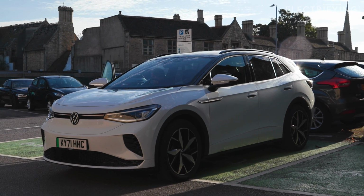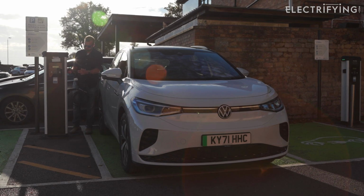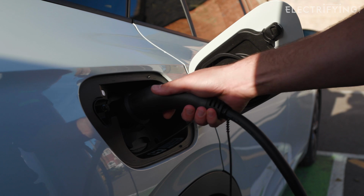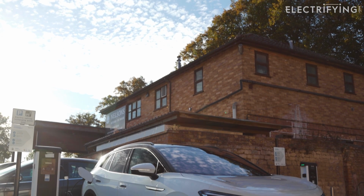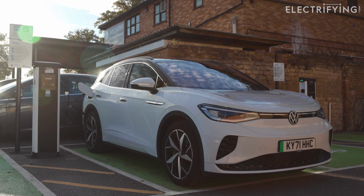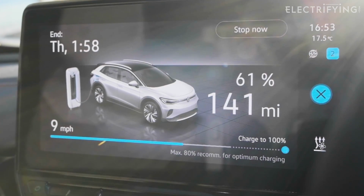As far as charging and range go, yes, we still do need to know about that. The GTX range gets the ID.4's optional 125 kilowatt DC charging as standard. So if you can find a big rapid of 125 kilowatts or above, it'll take about half an hour to charge the ID.4 GTX's battery from 10 to 80%, which should mean adding about 186 miles of range.